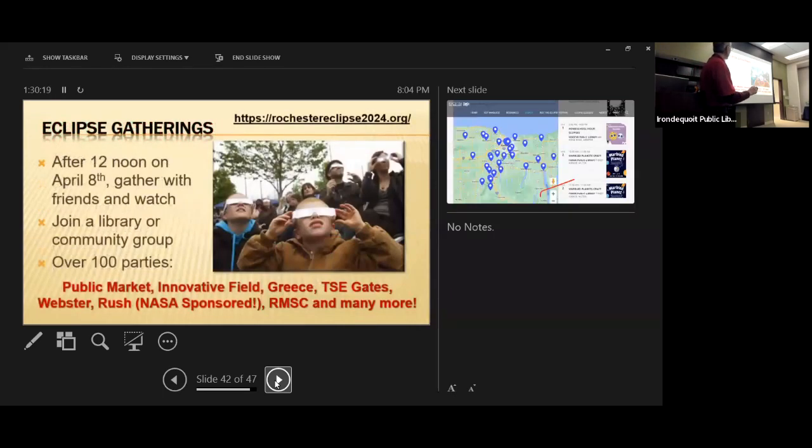Okay, so lots of gatherings, they're all listed here. There are over 100 gatherings going on in our community. Lots of community events, the recreation departments, the libraries. The public market is having a big one downtown. That's where you'd want to go for the food, and that's why I would go there. Innovative Field, the Red Wings field, is going to have a great event. Again, good food. Greece is having a big, massive event. They're getting a big circus tent.